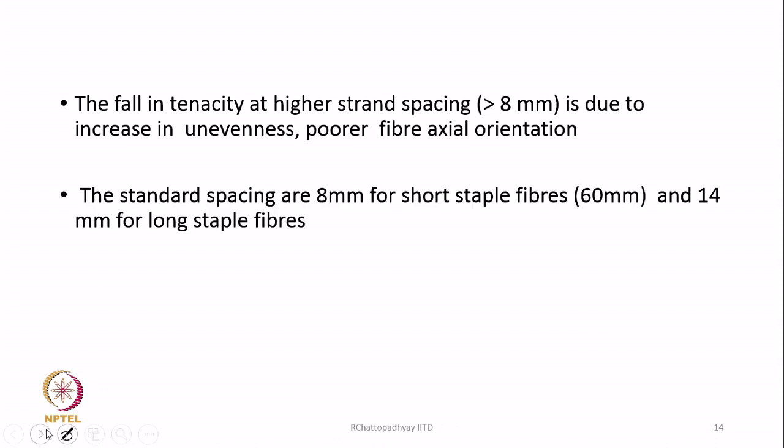The tenacity reduces beyond a certain spacing, mainly due to an increase in unevenness and poor fiber axial orientations, because the yarn becomes more uneven. This is because of the length of the strand arm, I mean the part which is above the convergence point. That length is going to increase when you go from 8 to 10 mm or 12 mm, and therefore, especially for cotton or short staple fibers, unevenness is going to increase because of uncontrolled drifting in the strand arm itself.